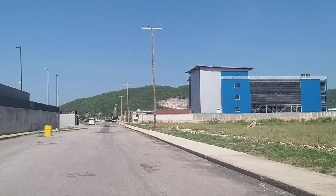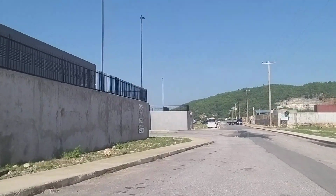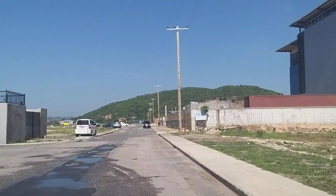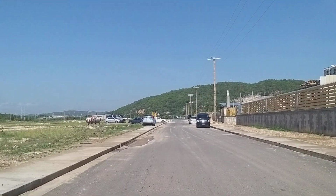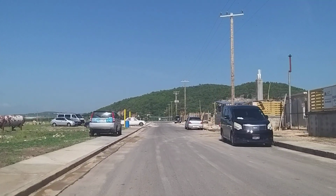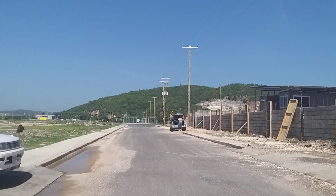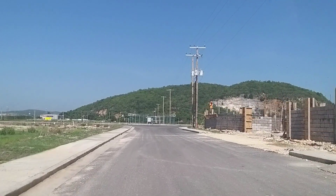Alright, so that's the BPO directly in front of us. Very modern design. Blue and gray, a lot of glass as well. And then beside the BPO complex is the warehouse development. It's on the right. So what they're working on now is foundation, perimeter fencing, and that sort of stuff.